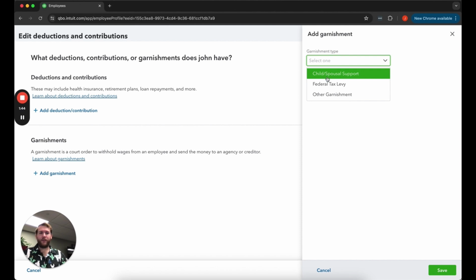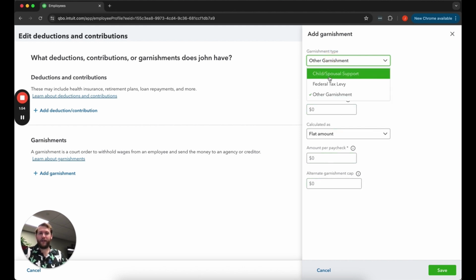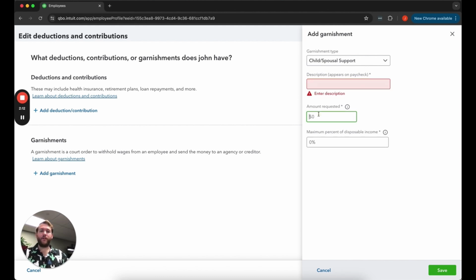Pretty much all of these are going to look exactly the same. When I click this, the only difference is going to be a little bit of here because, again, it depends on your state and everything. I'm going to do child support here. We're just going to want to go ahead and put in a description here of how it appears. Generally, I put child support or maybe child support per court order, maybe even add the court order number in there. Then we're going to want to put in the amount requested.